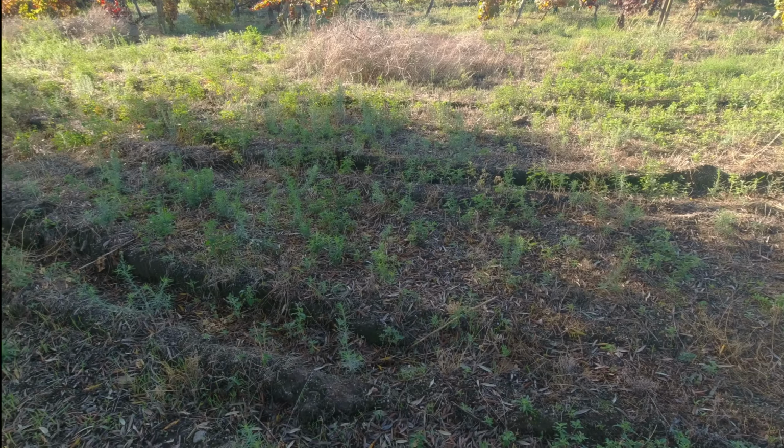It's soft. I'm definitely able to work with it. But it's still hard work. This is one of my drainage exits. I'm just going to clear this out as well, then that's done.